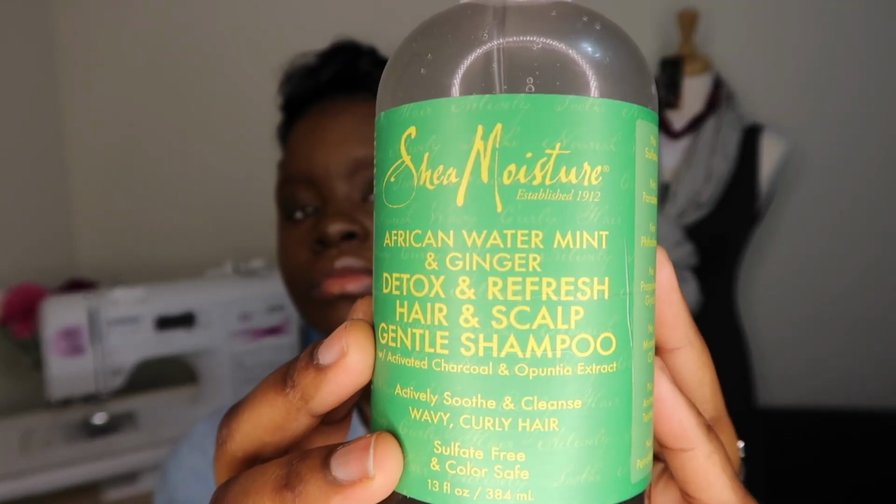Alright, so the first one, like I said, is from Shea Moisture. It is the African Mint and Ginger Detox and Refresh Hair and Scalp Gentle Shampoo. This is a great detox for my hair, and when I use this, my scalp feels so refreshed and tingly, and I just feel like my hair is getting that deep cleanse that it needs.